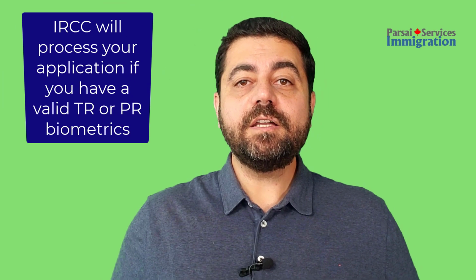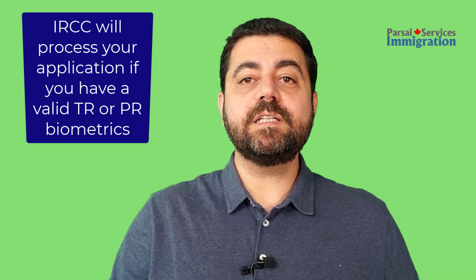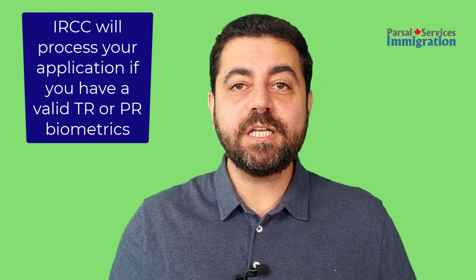This doesn't mean that if you have an application pending before September 22nd, you need to be worried. Don't worry, they will also include those applications. It's just that the operations started on September 22nd. Starting from September 22nd, IRCC will review every single permanent resident application, either if they have valid PR biometrics on file or valid TRV or work permit or study permit biometrics on file.